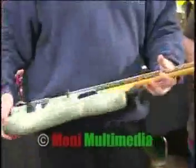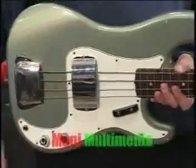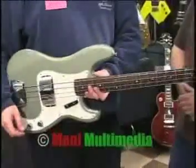It's in near immaculate condition. One owner bass, never been touched, nothing missing. You know, it just has one little bink on it away from being just about perfect.